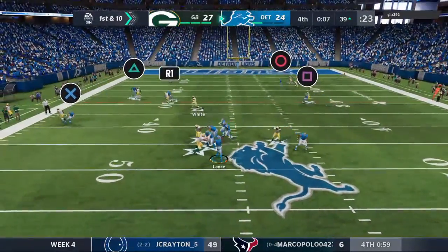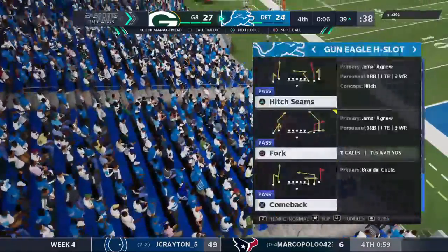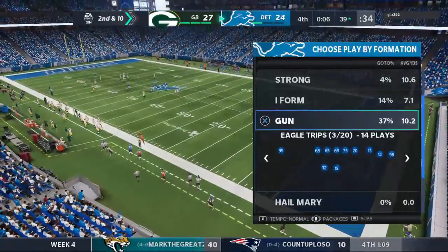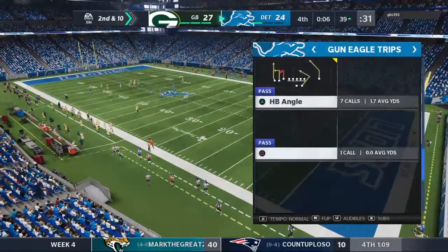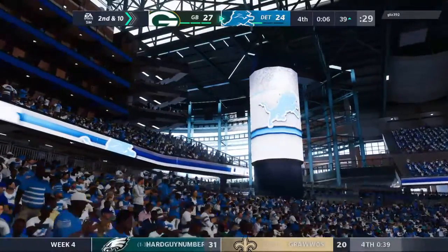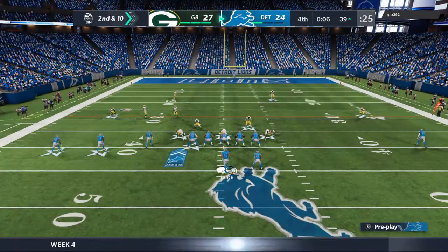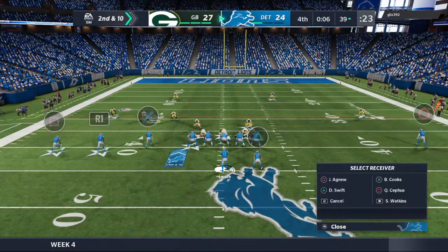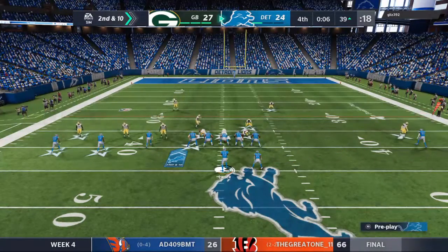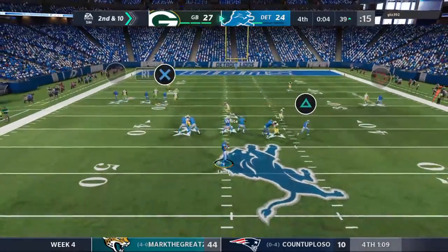Back to throw. And incomplete with just 6 seconds left on the clock. Incomplete. Brings up second and 10. So line of scrimmage still the 39 on second and 10. He's back to throw.